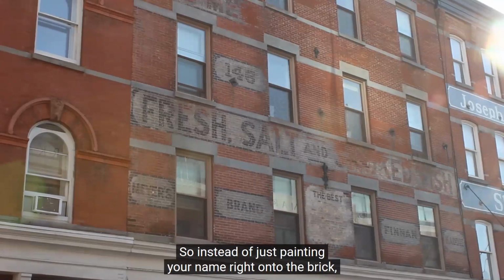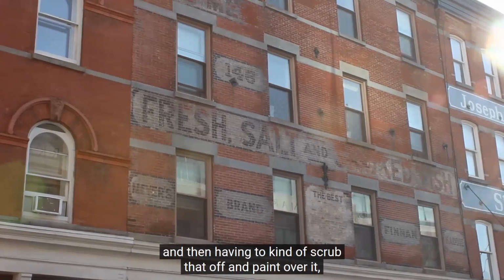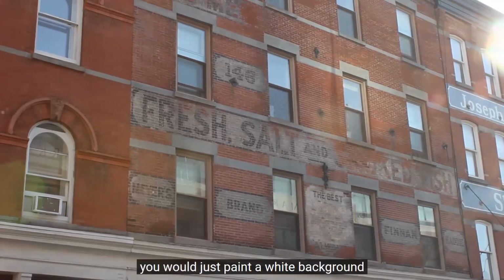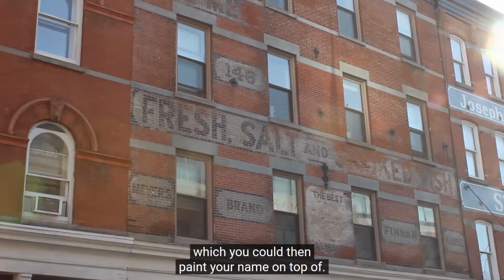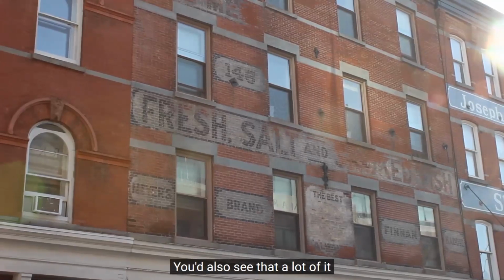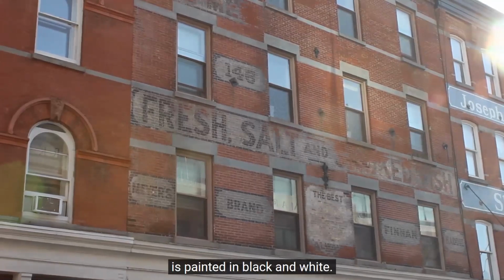So instead of just painting your name right onto the brick and then having to scrub that off and paint over it, you would just paint a white background or a black background to cover up that business that was there, which you could then paint your name on top of. You also see that a lot of it is painted in black and white.